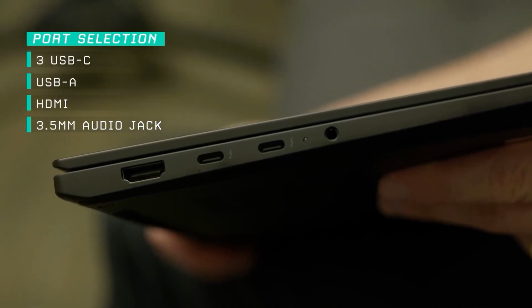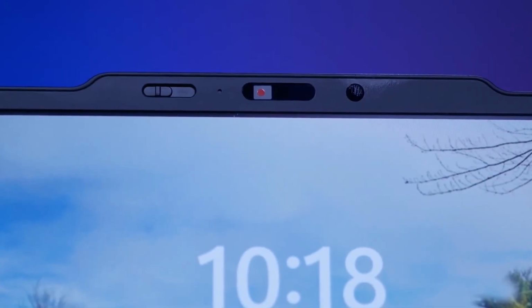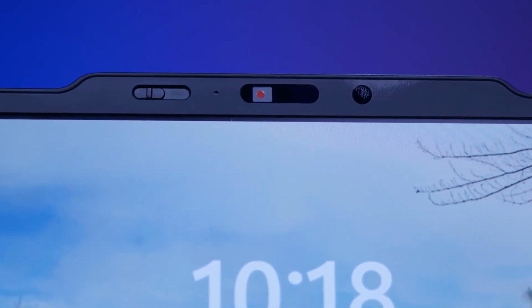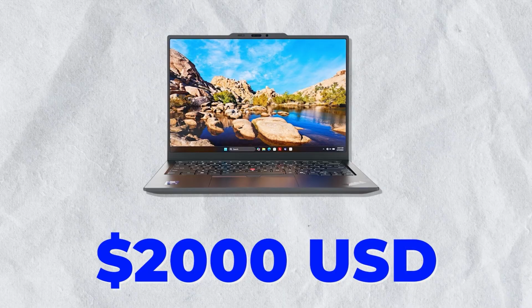HDMI, USB-A, and even 3 Thunderbolt ports. Its 5 megapixel camera makes you look flawless on video calls. And finally, the battery lasts you all day. The big but, and the reason it's not ranked higher, is the price. It starts at around $2,000. It's a marvel. But for a first job, it's a luxury not everyone needs.